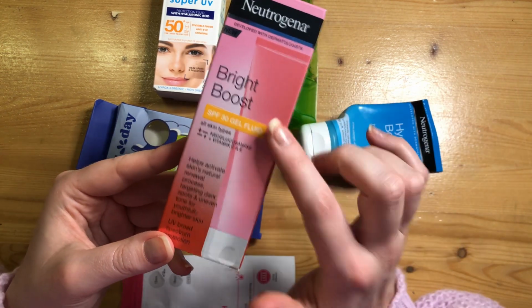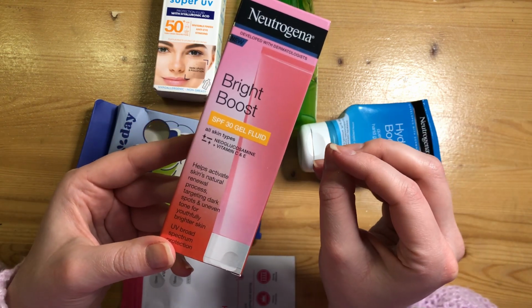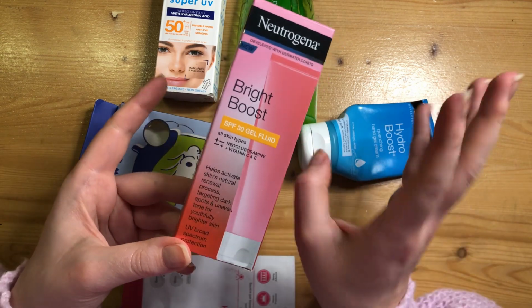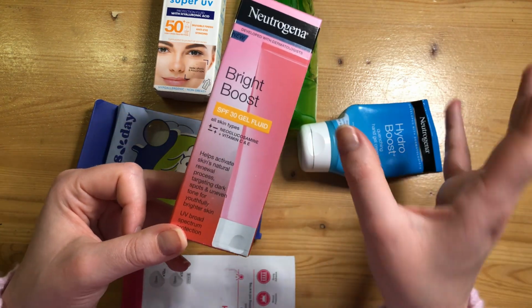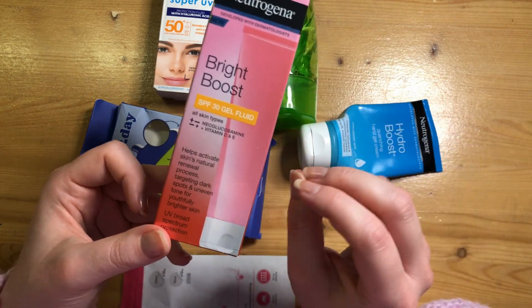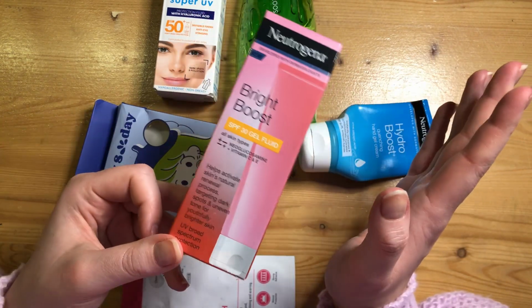So this was nice for it. It's a very brightening product. Your skin looks so healthy, glowy, beautiful, but not glowy like oily, but glowy like it actually has that nice oomph to it, that nice color to it, which was really helpful in spring where I'm pale as a ghost.